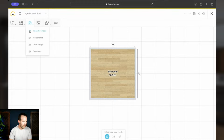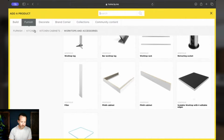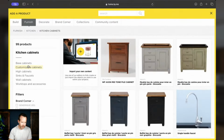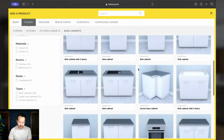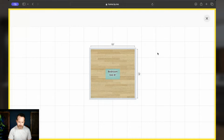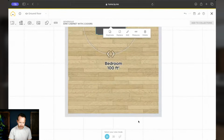All right, so again, if you've been on IKEA's site, this looks very similar, but you can go into furnish, and you can go kitchen, and we can go kitchen cabinets, and we can go base cabinets, and I found this generic, which means generic. So we can just add some of these cabinets. Now the cool thing about these, hey, you want to have a sink like that. It's cool. You snap it in your plan, but you also want to see it in 3D. Let me just throw in 3D here.